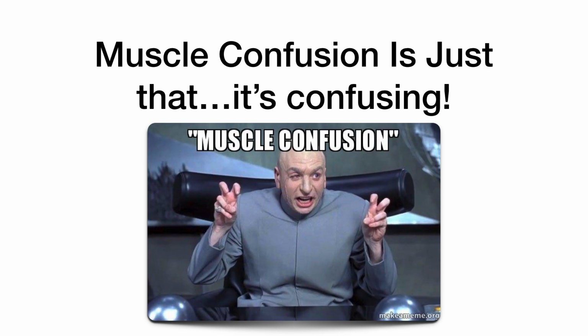Now, yes, you do need to do different training styles or different training regimens in order to continuously create an impact on the body, so your body continually adapts to the training that you're doing. But I would say 95% of people don't do that in a structured fashion over the course of a long period of time, and that is what I am going to show you how to do in just a bit.